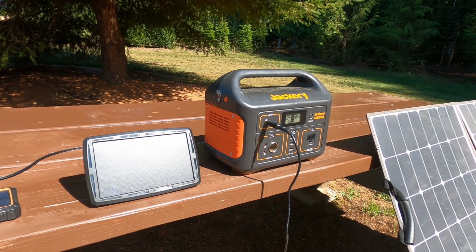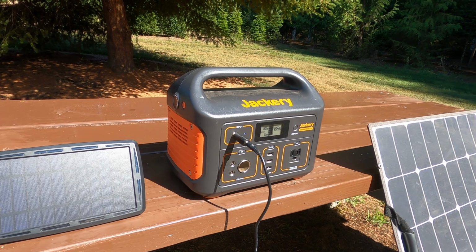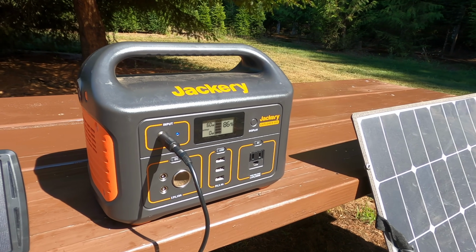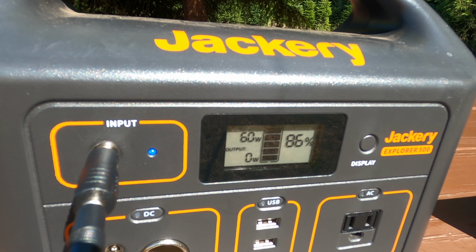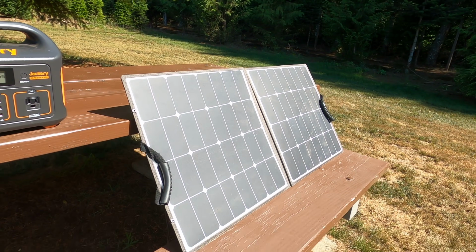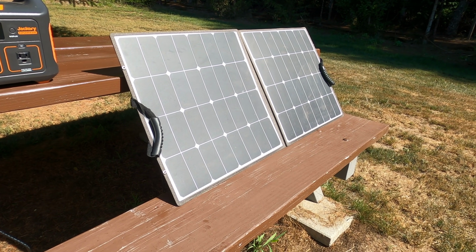This is my Jackery, the Explorer 500. It's charging really well out here. I love my Caravan. Like you see in the display here, it's charging at 60 watts and it's at 86%. It's pretty nice to see that. And those are fold up solar panels that are 100 watts.